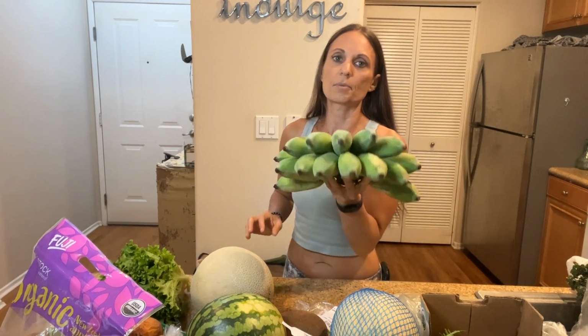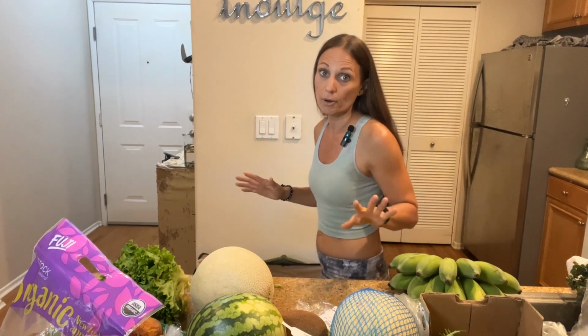I don't eat regular bananas anymore. I only eat Thai bananas now because they taste so much better, you guys. Regular bananas are just jacked in the stores. So Thai bananas, they will be ripe in a couple days. They're not ripe right now, obviously.